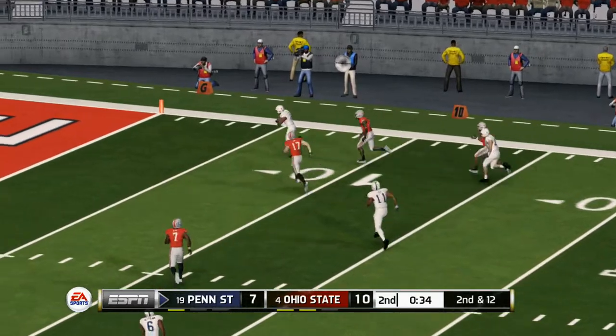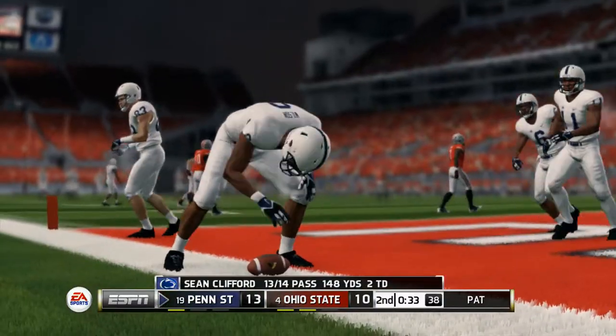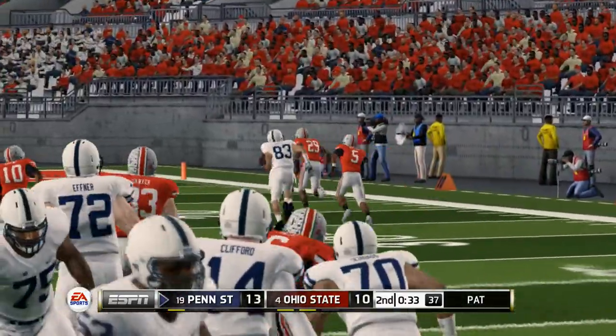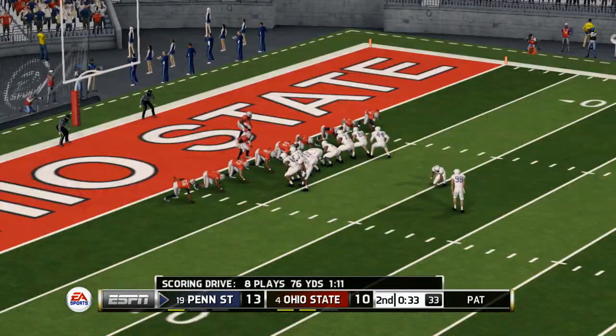Throws it in a hurry. Touchdown, Penn State. This guy just continues to impress me. Every time I watch this team play, he seems to come up with big plays. That's a great touchdown, Brad, but what happened to the coverage there by the defense?